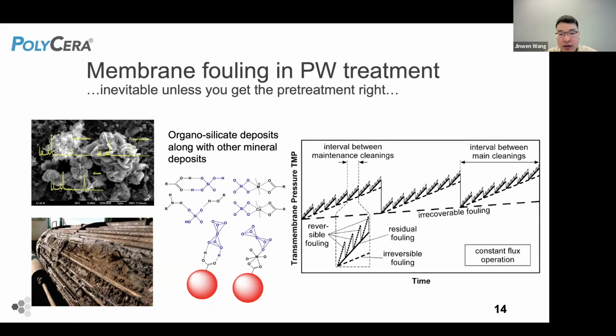affect the membrane performance. Although you can use traditional cleaning, backwash or chemical cleaning, to recover some reversible fouling and some performance, over time the membrane will see more and more irreversible or unrecoverable fouling due to incompatible membrane material or unsuitable design, and eventually you may have to shut down the system for maintenance or even replace the membrane.